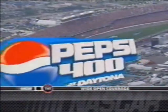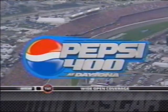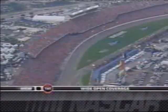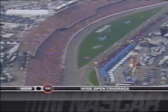TNT Sports live at the Daytona International Speedway for the Pepsi 400. And now you know the ground rules. We are wide open from green flag to checkered flag for tonight's running here on TNT. Hi, everybody. Bill Weber along with Wally Dallenbach and Kyle Petty, and thanks for joining us for our wide open coverage of the Pepsi 400.